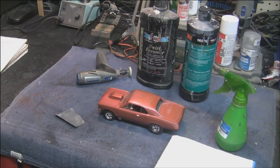Alrighty, folks, well, here we are. We're taking a look at another modeling tip for you guys. This one's by popular demand. You can see that what we've got here is our 1966 Malibu SS Street Rat kit that I just finished up a little while ago.